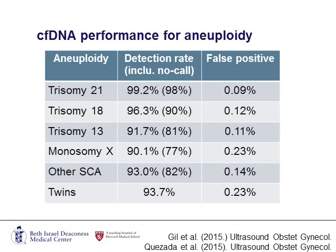This slide looks at the performance of cell-free DNA for aneuploidy. So as you can see, the detection rate for trisomy 21 is excellent at about 98 to 99%. The detection rate for trisomy 18 is also excellent at 96%. Trisomy 13 performs less well, but still very good at 91%. Turner syndrome has a detection rate of about 90%. And then the other sex chromosomal abnormalities grouped have a detection rate of about 93%. We have some data for monochorionic twins, and the data that we do have is good at 93%, but ACOG says that we should not be using cell-free DNA for twins yet because there's not enough data.